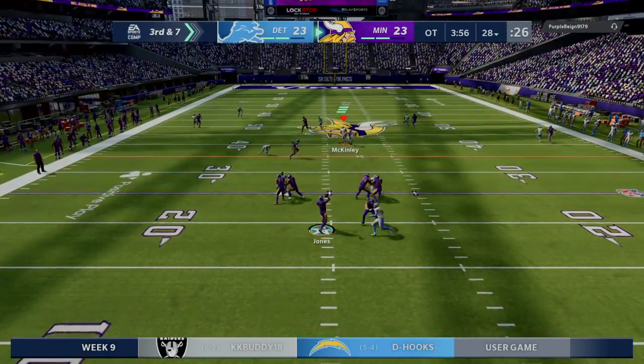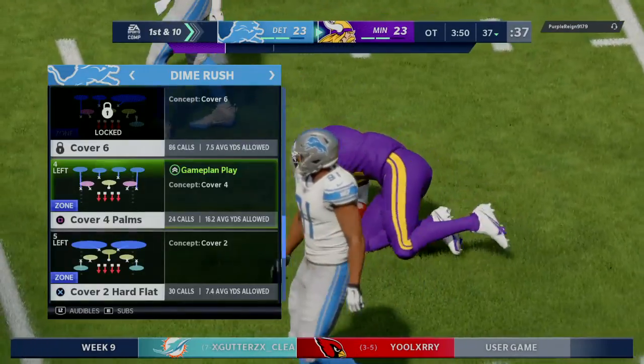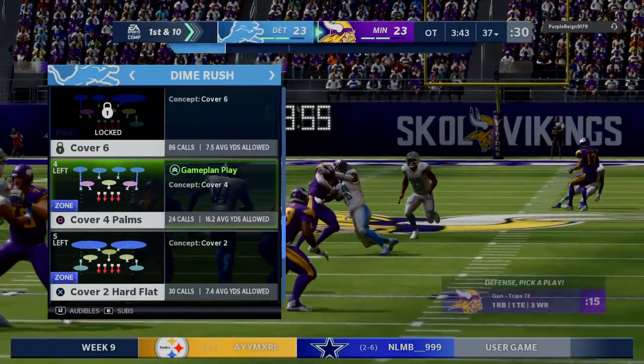Jones now on 3rd down. And over the middle, this is Parker. And he will have a Vikings first down as they're able to get the 3rd down conversion. That'll put him over 150 yards receiving now. Quite a ball game and a first down.